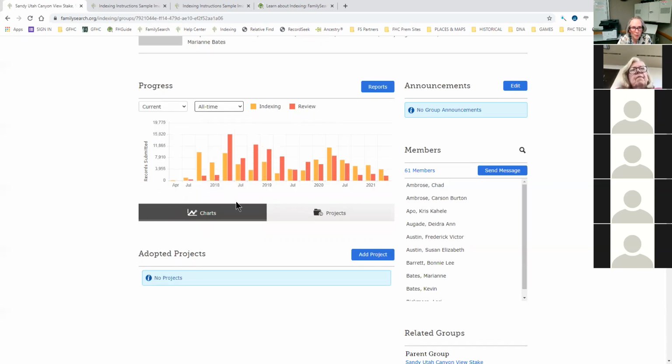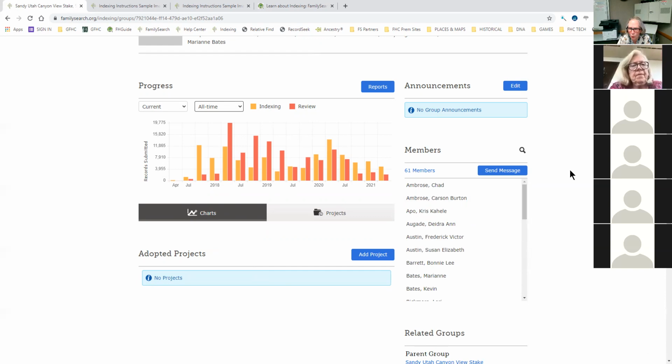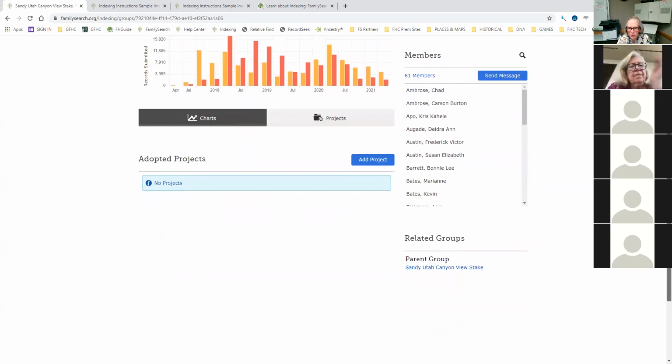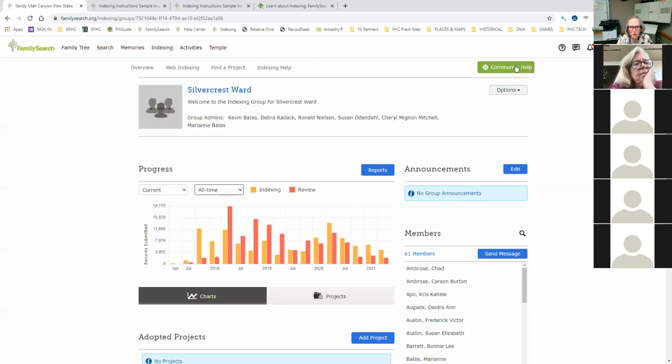If I look at all time, what my ward's done, you can see that we've done okay with indexing. You can also see, I'm not sure if everybody can see all of the people in their ward. That might be something that's just for consultants. But if you're a consultant in your ward, I think you should be able to see it. Can you see it? Okay.